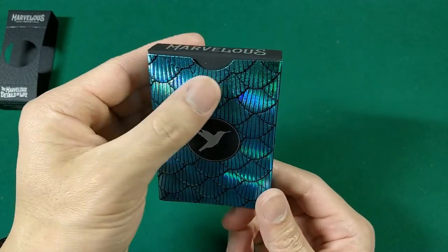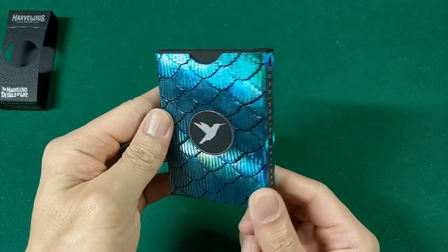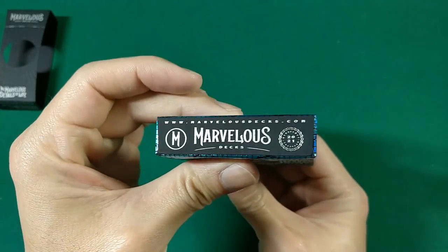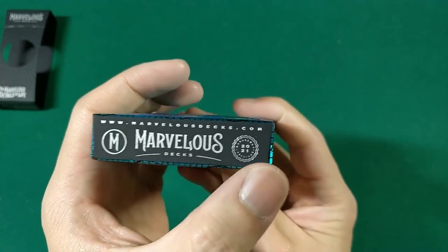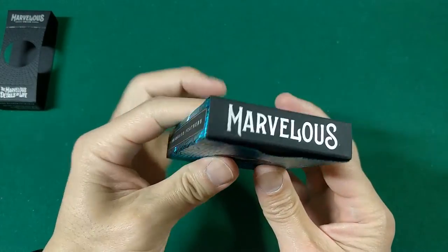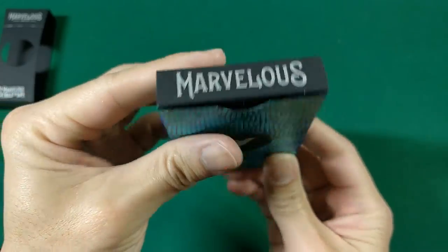Going on to the back, it's going to be more of that same design. And then in the middle, we have the hummingbird logo that we saw through the sleeve earlier. And then here on one side, it says Hummingbird Feathers, the name of the deck, and then again Hummingbird Feathers on the other side. At the top, we have the MarvelousDecks.com website, their logo, and then Marvelous Official 2021. So this was a 2021 release this year. And then at the very top we have Marvelous. Oh, sorry, this was the bottom of the deck, and then the top has Marvelous.